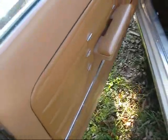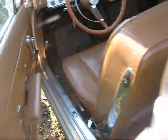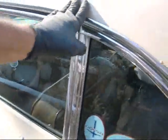Oh, this is a nice, nice, nice car. 30,000 miles, possibly? I don't believe that. 130? That's pretty good for that. Yeah, it's a nice, nice car. My mother had a 63 700, I think.